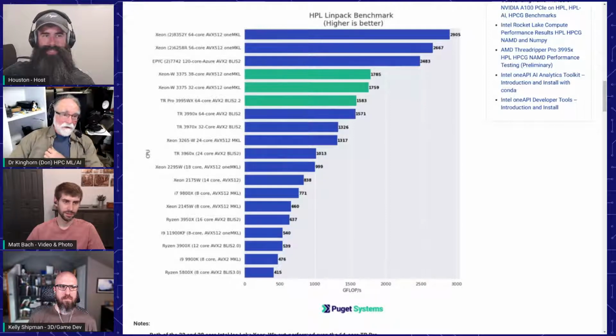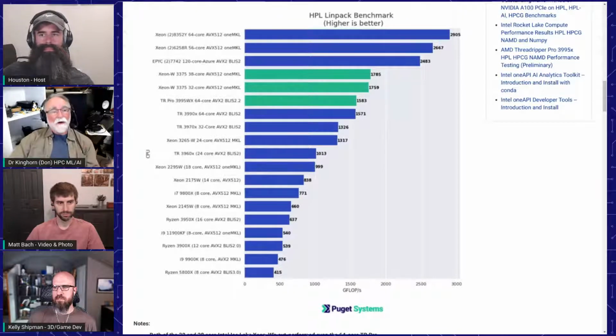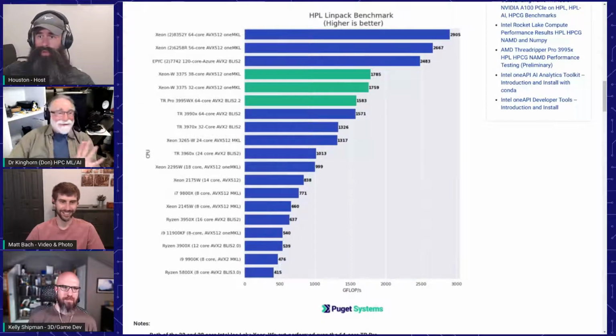Oh yeah, way better. This is linked with Intel's Math Kernel Library, MKL. It's insanely optimized. The AMD here is using their optimized library and their Linpack binary executable, so that's what's in here. But in this case, both that 32 and 38 core Xeon-W outperformed the 64 core Threadripper Pro, which was no slouch either.